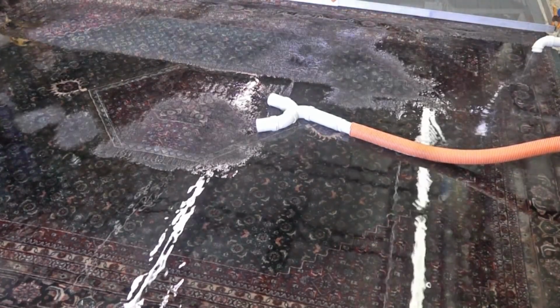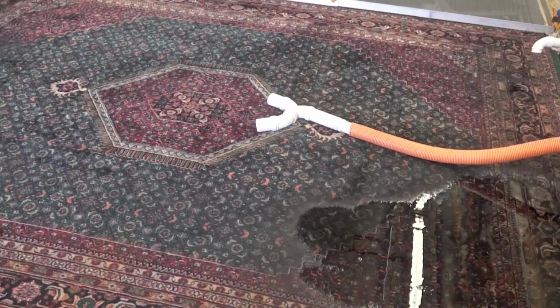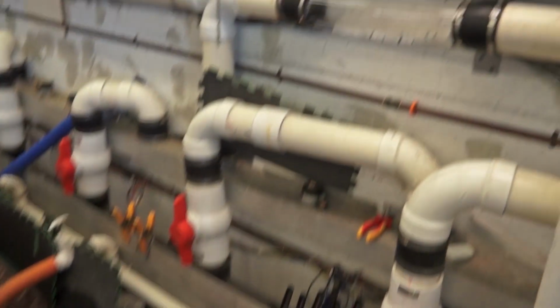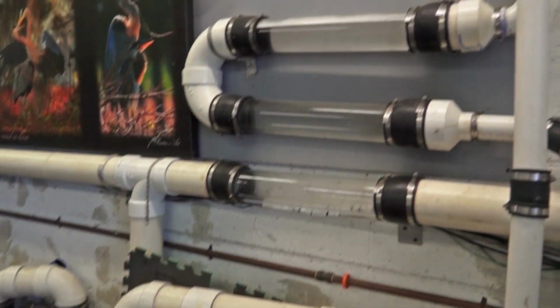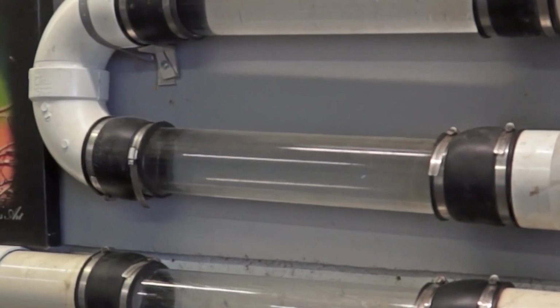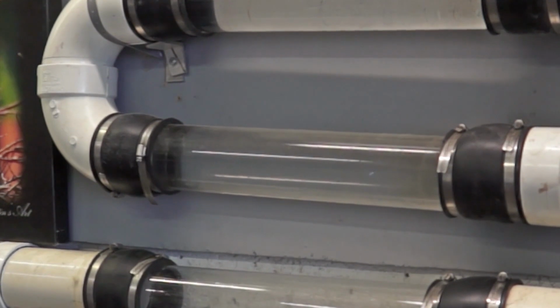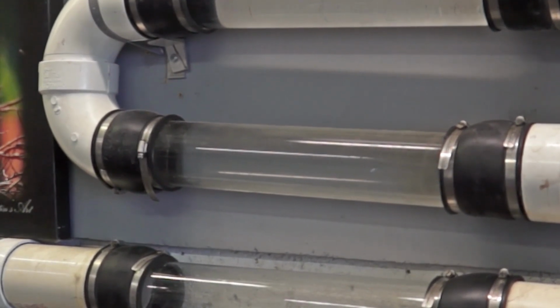It doesn't make any difference what type of rug I put on the vacuum floor. If it's a Persian rug, if it's an area rug, it doesn't matter. Everything goes through the rug and goes to the sewage. And when the tube is clear, I know I finished the job. That's it.